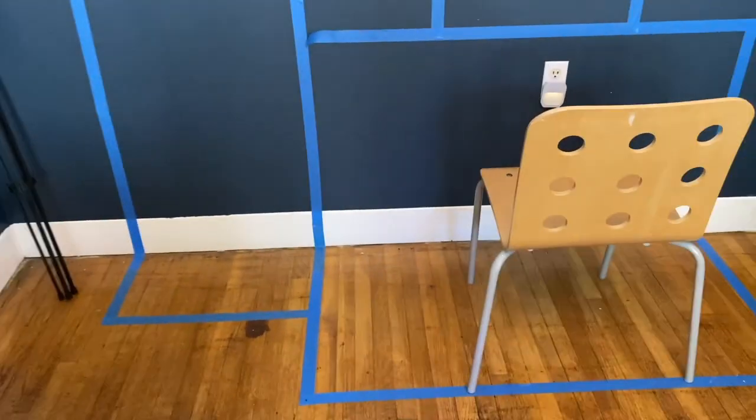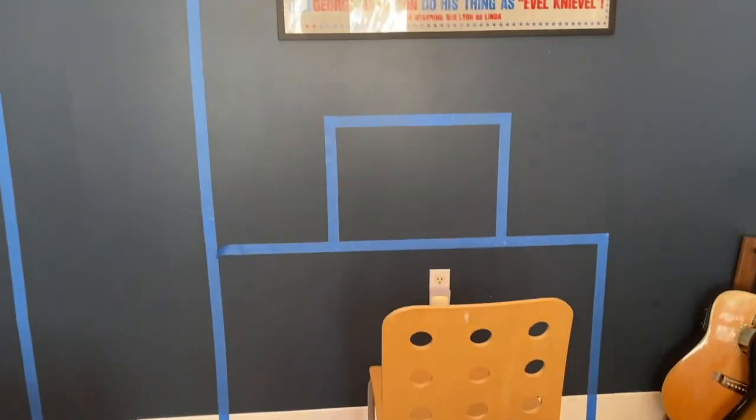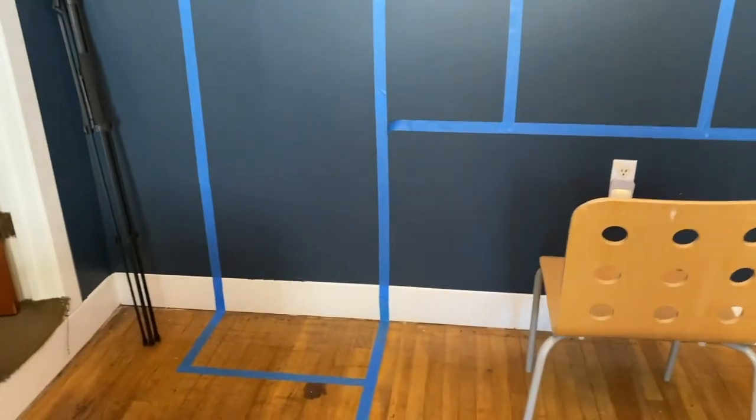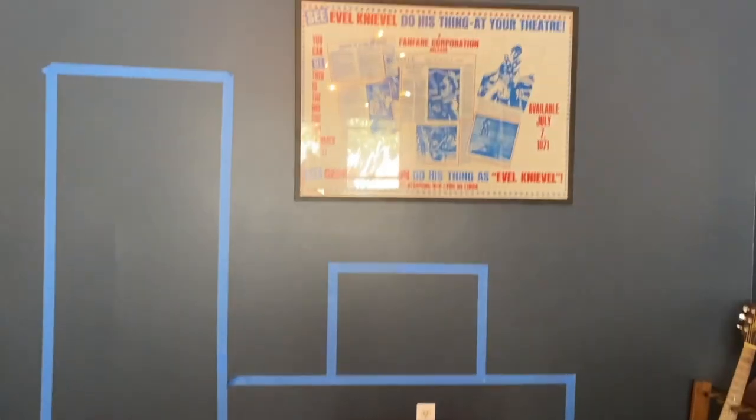I've also taped off. We're waiting for some furniture to arrive. We're waiting for a shelf and a desk. And so I like to tape off so I have a visual idea, so I can start doing other things.